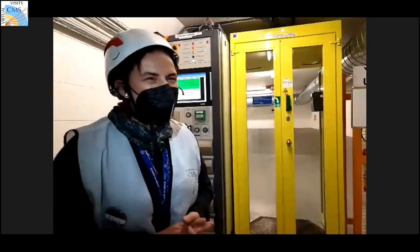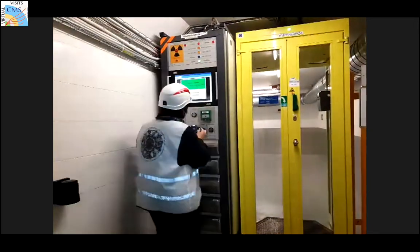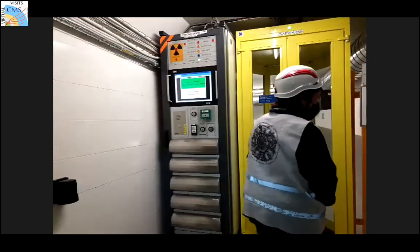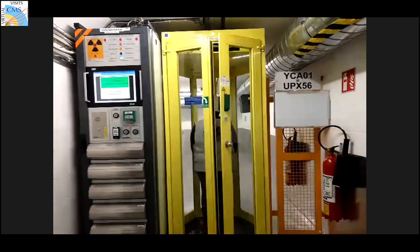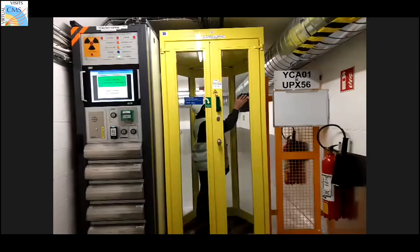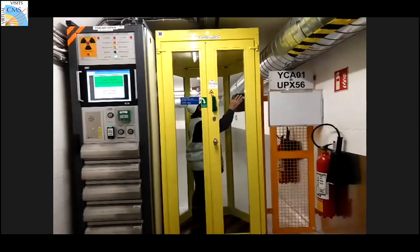Zoltan, do you want to tell something about this? Yes, of course. These colors are just like the traffic colors. Red means stop, don't go. Yellow means stop and think. Green means you can go. This yellow stop and think means that you can go through these doors during special conditions.